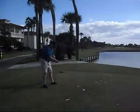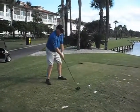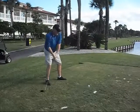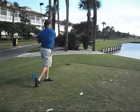It's gorgeous here at Ponte Vedra, number one. And there's the famous TJ hitting it with his quad. Big rotation. Long.